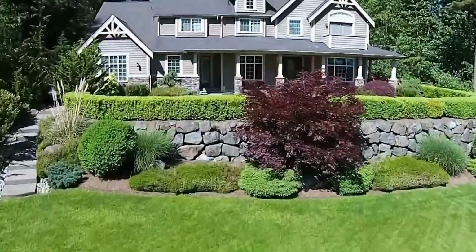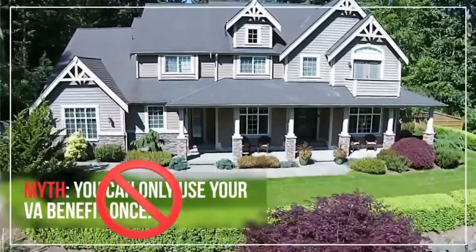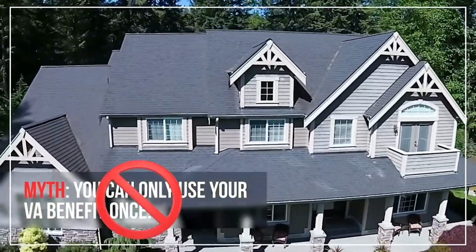Another huge myth that I'm hearing all of the time is that you can only use your VA benefit once. And that's absolutely not true and breaks my heart because it's such a good loan and you should not be missing out on that. There's actually not a limit to how many times that you can use your VA benefit to get yourself a VA loan.